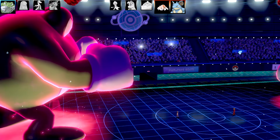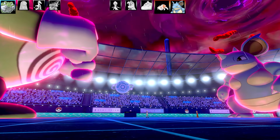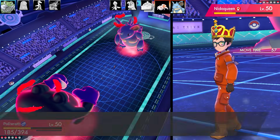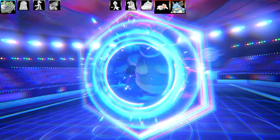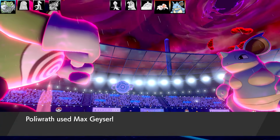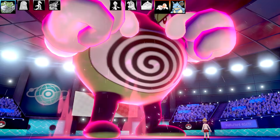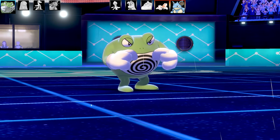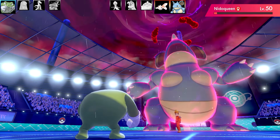So I can go for another attacking move and hopefully take out Nidoqueen here. It depends whether Nidoqueen can faint me next turn. I do have another turn of Dynamax left too, so I can go for Max Geyser here. That'll take out Nidoqueen, but Nidoqueen unfortunately went for a Max Guard. I guess they thought, well, Poliwrath's going to faint me this turn. I don't think I'm going to faint with Max Ooze. How about we stall out the final turn of Poliwrath's Dynamax there? So now I'm very, very vulnerable to getting one-shot. So go for the Hydro Pump up there, and Nidoqueen is going to faint.